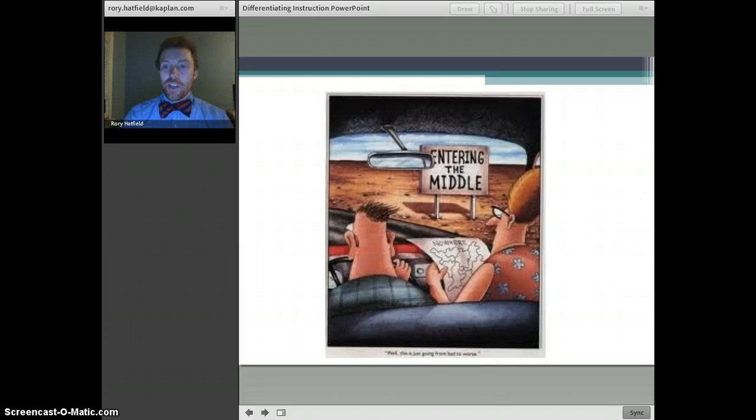Welcome everybody to a discussion on implementing a quality curriculum in a differentiated instruction English classroom. Now, just like the couple in the Far Side comic who are driving into the middle of nowhere, students can get just as lost in a classroom where there's no point and there's no work driving towards a learning goal.